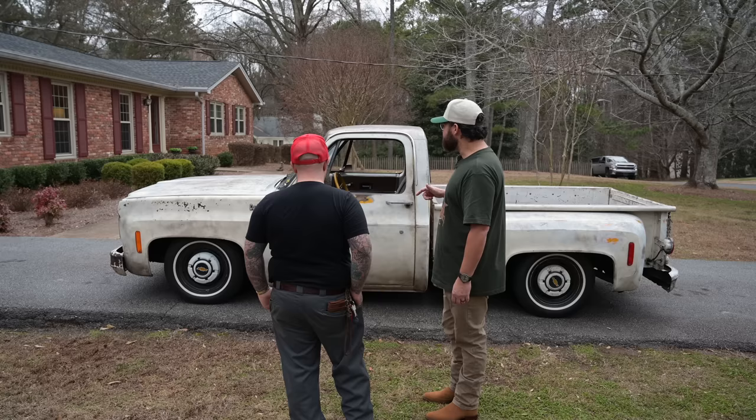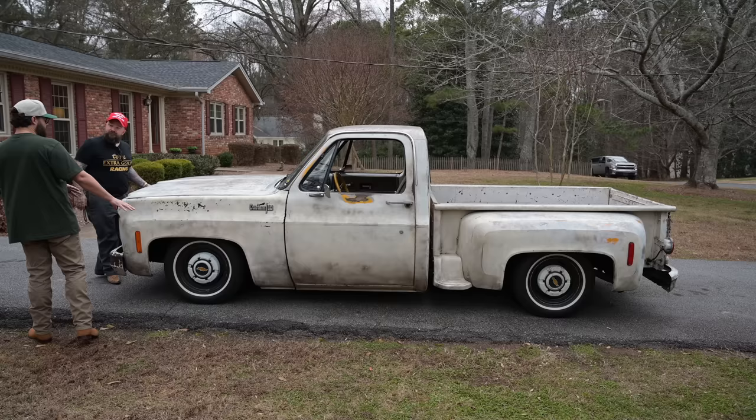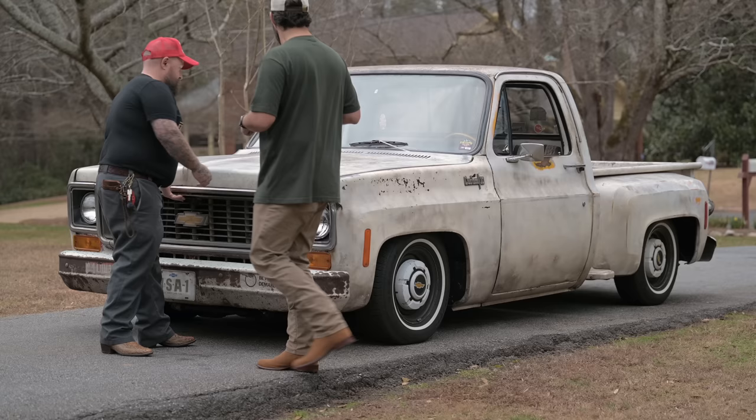But let's pop the hood and talk about the drivetrain a little bit, because I think that's what really gives you, aside from having a great suspension, awesome wheels and tires, which we will come back to in just a second, the drivetrain, I think, is what's really cool in this thing. Oh, yeah.